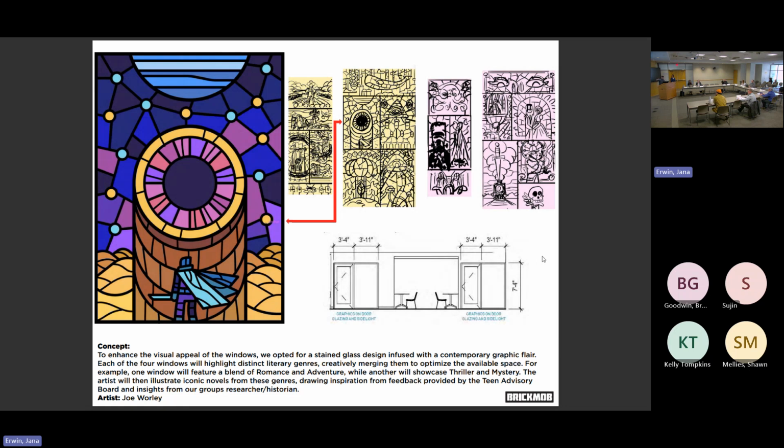As you see on the left, this is one small section from one of the panels. Each panel will represent a different genre of books in the library. So you'll have, and my artist at the last minute gave me the specific genres he located.